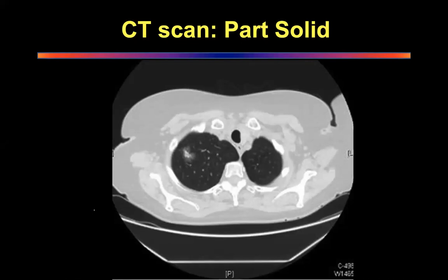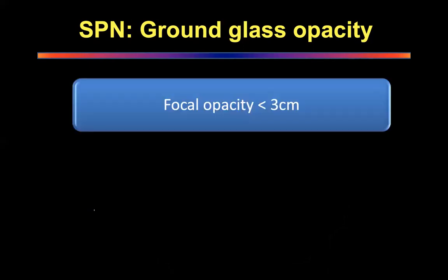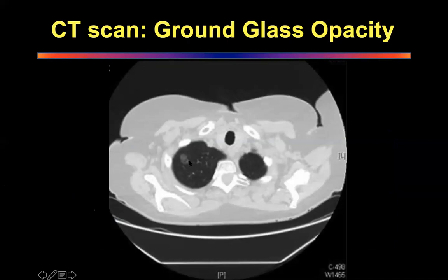And then the third part that comes into the picture is a ground glass opacity. So how do you define a ground glass opacity? It's usually a focal opacity, less than 3 centimeters, where there is opacification more than the background. However, it does not obscure the background vascular pattern. That's the most important thing. So there is opacification more than the background, but it does not obscure the background vascular pattern. So here you can actually see the lung structure going through it, but you still know that the opacification is more than the surrounding. So this is a classic ground glass opacity.